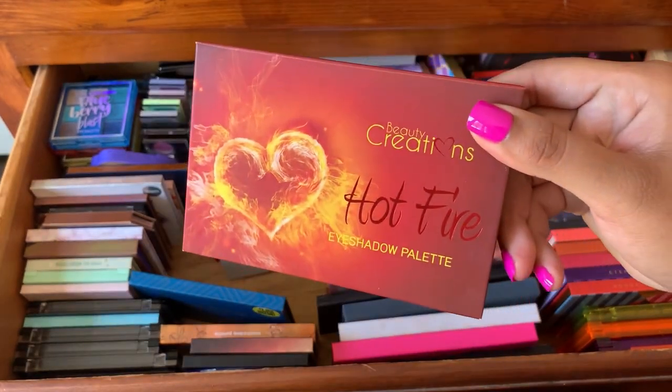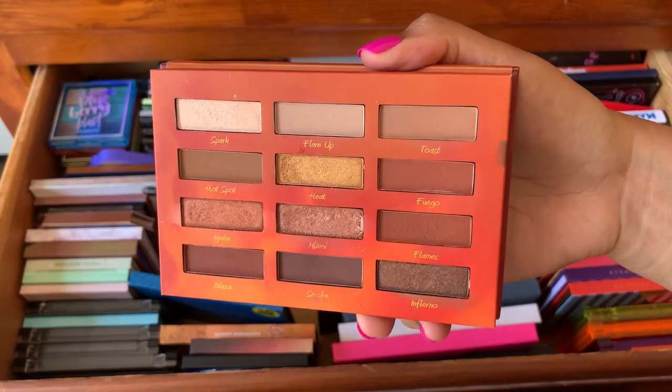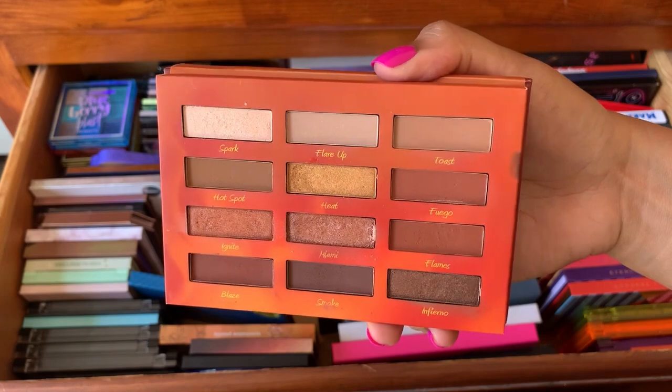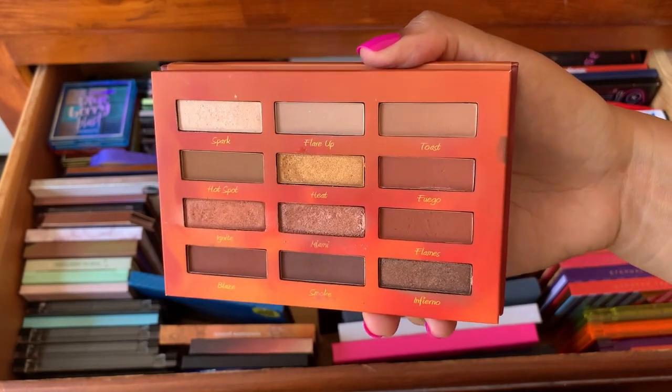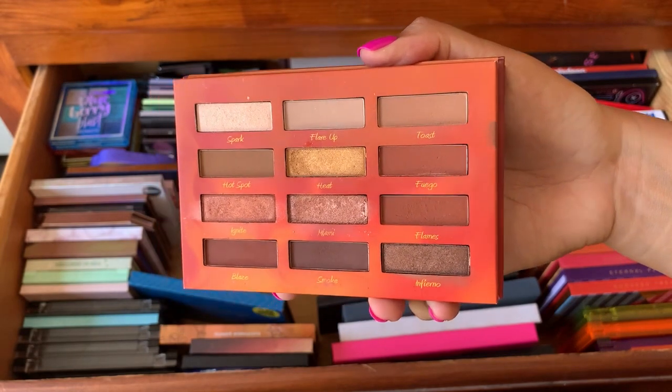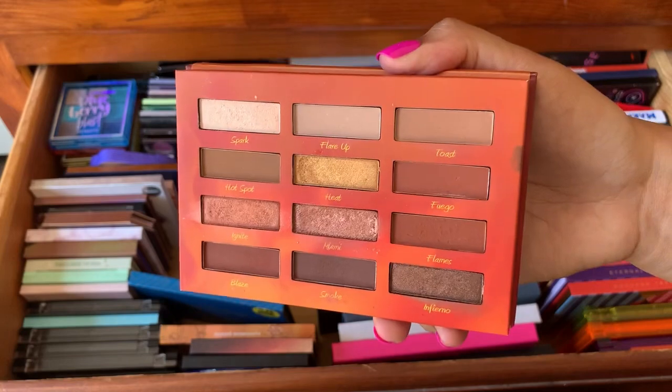I have the Beauty Creations Hot Fire palette. I definitely recommend you guys check this out if you haven't already. Especially because the color story is very reminiscent of the Naked Heat palette. So if you wanted to pick up the Urban Decay but you don't want to pay the money, this one is a really nice dupe for it. The color story in here is really similar to it, and also the formula is really nice in this palette.